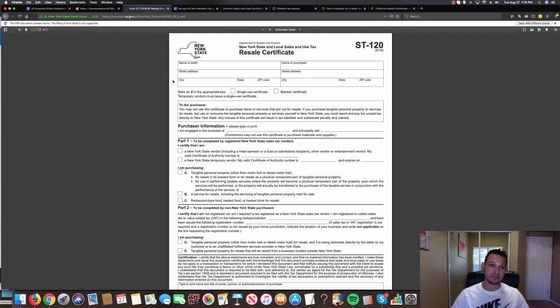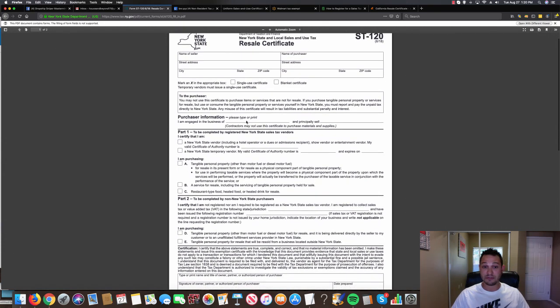So here is the first document. This is called the ST120. It's the document that you'll fill out for New York. And you can get tax exempt in New York without applying or registering your business in New York. All you have to do is fill out this right side. You are the purchaser. You are not the seller. You are the purchaser of these items. It's a blanket certificate, and you're engaged in the business of online retail.